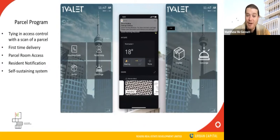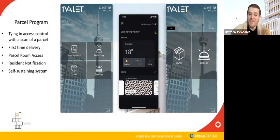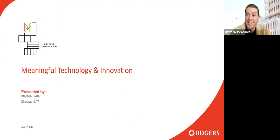So as you can see, I received a notification directly to my phone through the One Valet app, but also as an email. So again, in real time, we're pushing a lot of information to these residents, all to the palm of their hand. Now, I'm sure you want to know how is all of this going to work. And to answer that question, I would like to introduce our Rogers Smart Community Master Technology Integrator, Stephen Foster.